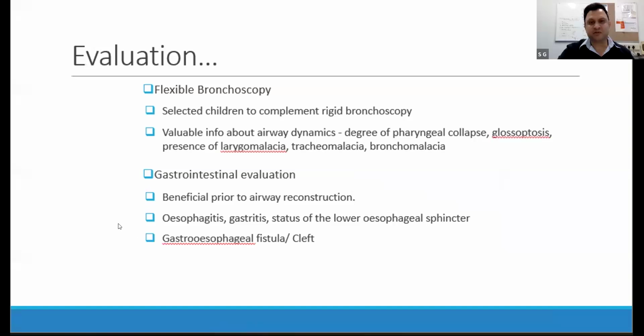And then for further evaluation, flexible bronchoscopy can be done in selected patients to complement a rigid bronchoscopy. It provides valuable information about airway dynamics in general, and also looks for rings, slings, and accessory bronchus, which can be present. Gastrointestinal evaluation is good prior to airway reconstruction. It gives information about esophagitis, gastritis, as well as the status of the lower esophageal sphincter. And we also must look for tracheoesophageal fistula and cleft.